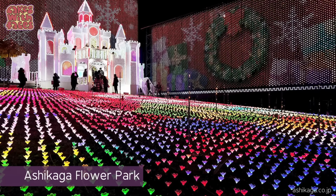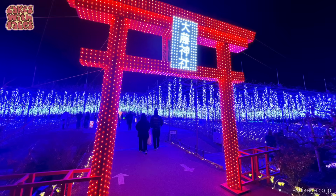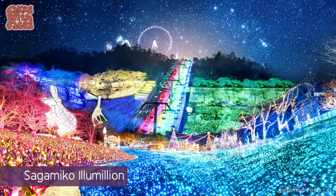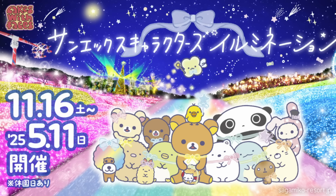And don't forget that many winter illuminations continue after Christmas. Ashikaga Flower Park, which isn't too far from Tokyo, has magical illuminations until the 16th of February. It's said to be one of the top 3 illuminations in the Kanto region, along with Enoshima and Sagamiko illuminations, which this year feature Rilakkuma. Super kawaii.